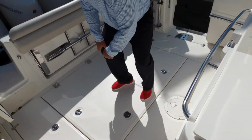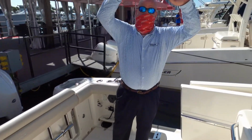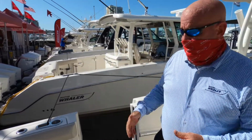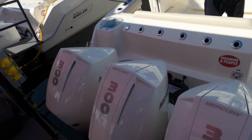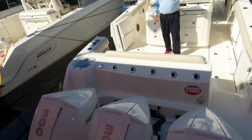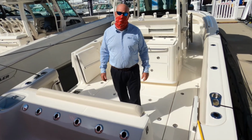All right, so with that, this boat is also equipped with a Sure Shade system for the cockpit back here to make it quite nice when you're out fishing. And this particular boat has three Mercury 300 Verados that will power this boat up well in excess of 50 miles an hour. So again, it's Captain Will from the Fort Lauderdale Boat Show. It's been my pleasure to walk you through the 350 Outrage.